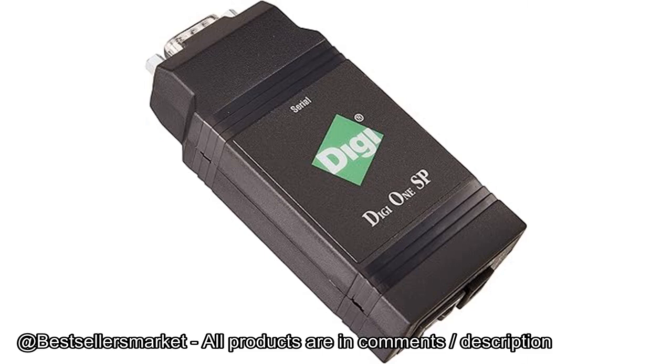Today, we're bringing you something special, our countdown of the best-selling device servers on Amazon. These are the devices that are not just popular but essential for anyone serious about connectivity and network management. In a world where technology evolves at lightning speed, it's crucial to know which products stand out from the rest. That's why we've scoured the market to find the device servers that are not just bestsellers, but game changers. From seamless connectivity to robust performance, these devices have it all. So without further ado, let's get into it.